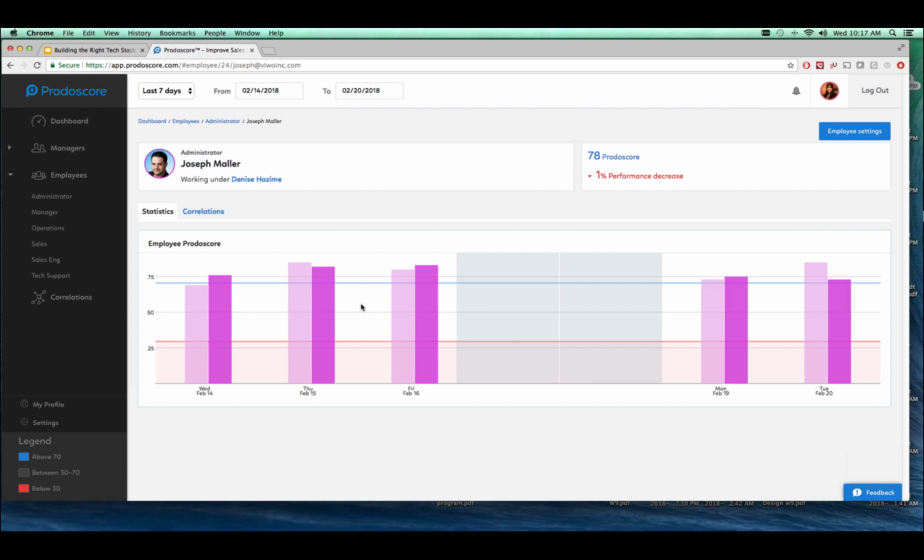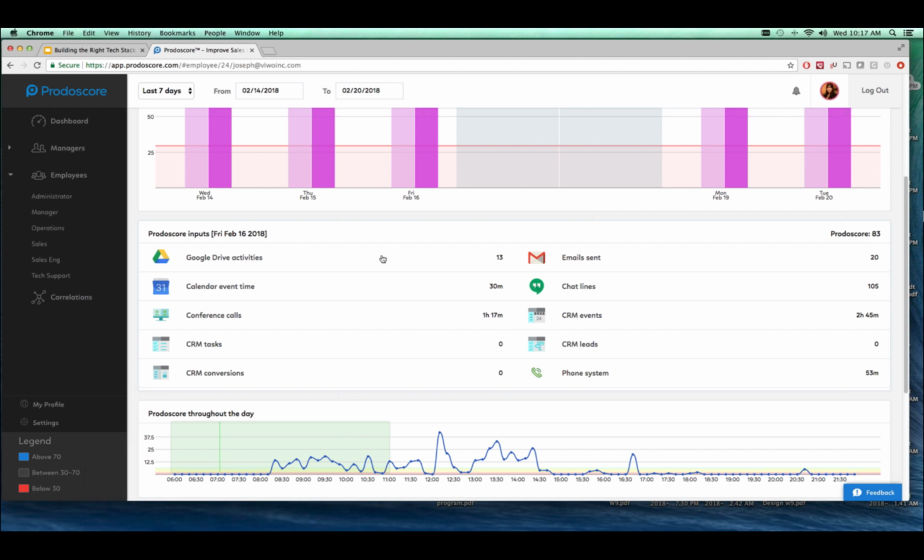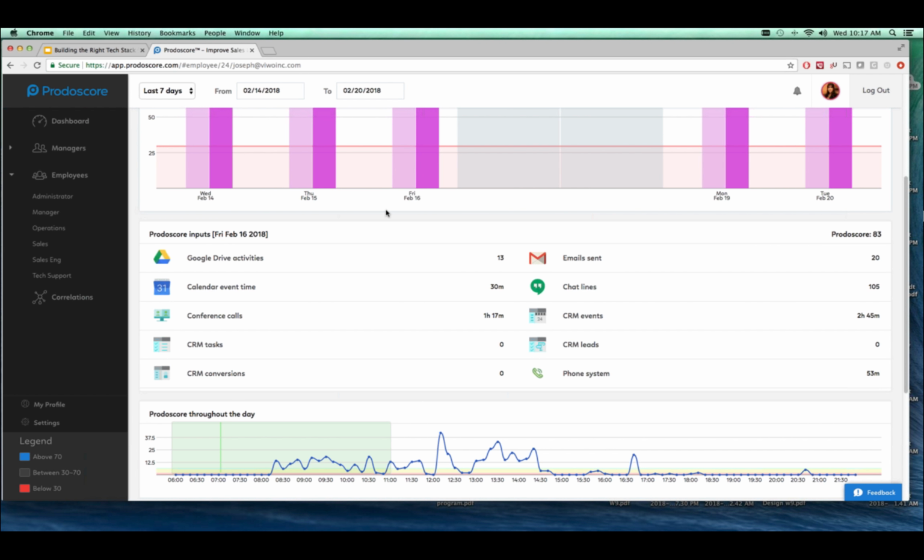If we click here, here's an employee that I'm looking at. You can see who he reports to, his score, increases or decreases, and here's his 1 week view, right? And again, this is the current 7 days, and this is the previous 7 days. So if I'm looking at last Friday, I can see his score is an 83. The previous Friday was an 80. So he's pretty consistent. Looks like he works pretty hard on Fridays. If I click on the bar, it'll actually show me what activities went into the calculation of that score, right?